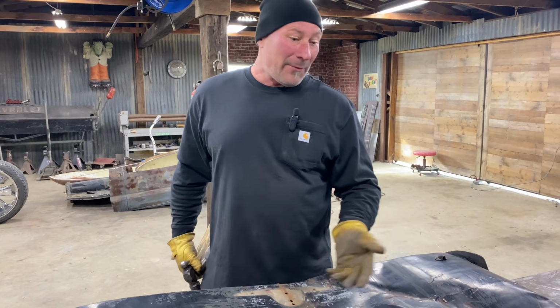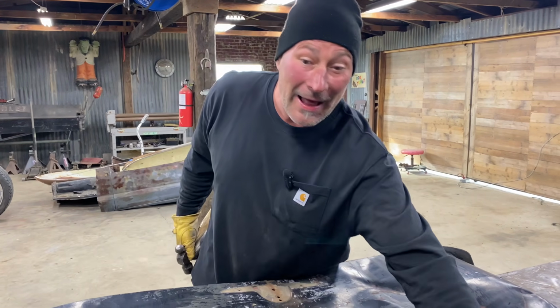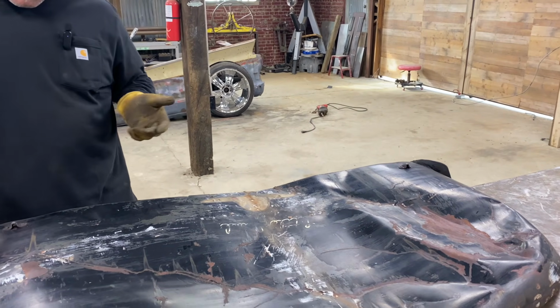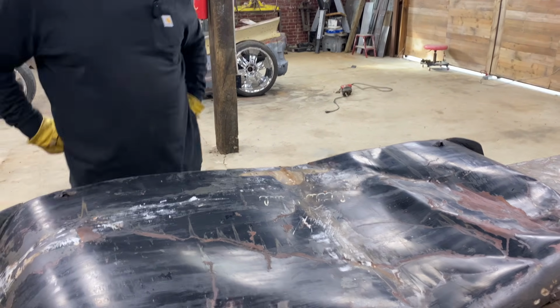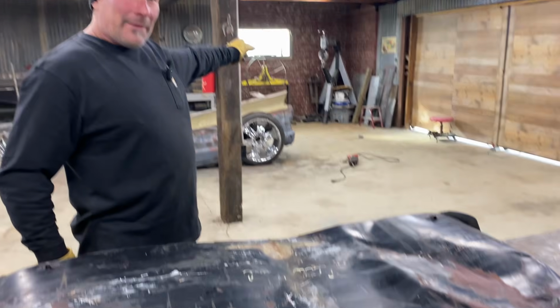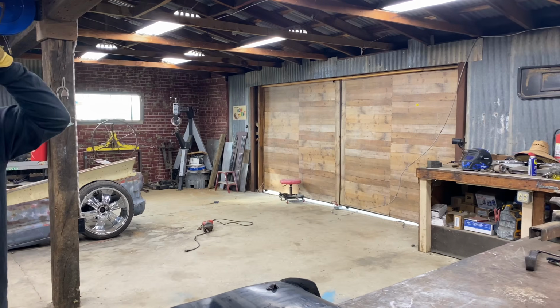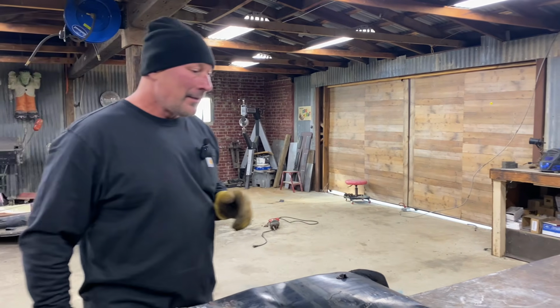We're going to need a big hammer and a big dolly for this. I don't have either. Well, I do, but some folks might use a power hammer. There's a lot of ways to go about it. I do have an English wheel. I'm probably going to attempt to do a little finish work on that. I'm a novice on that as well.